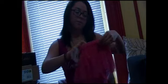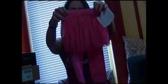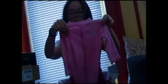This is a cute little, I guess, pajama pants, but it could pass as outside pants. Maybe even outside pants. Yeah, it has a cheetah print on the side, and then it's a little tutu. She got a lot of clothes, this girl. Another sleeper, cheetah print. More sleepers.